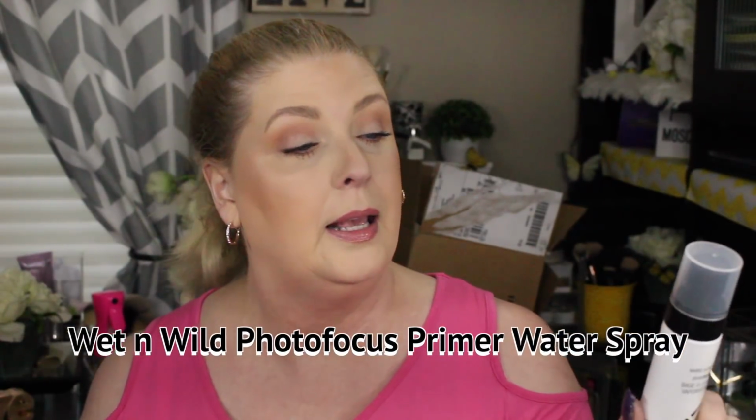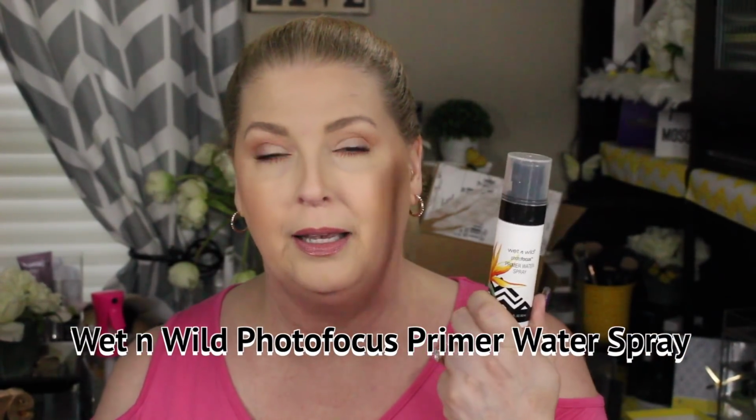All right, one other product I've really been enjoying is the new Wet n Wild Photo Focus Primer Water Spray. This is so refreshing. It smells so good. It's got the best sprayer I think I've ever seen on a product. All right, that wraps up all of my good buys and the products that I have been living in the month of May. Let's talk about the ones I did not care for.